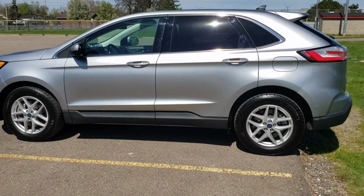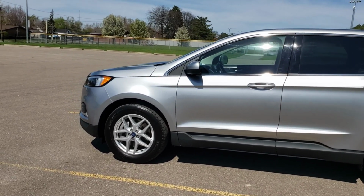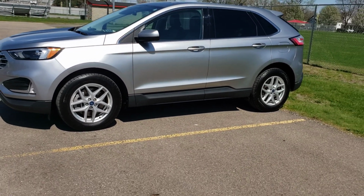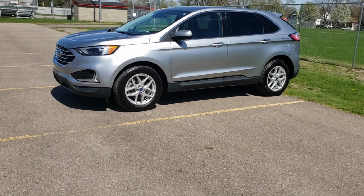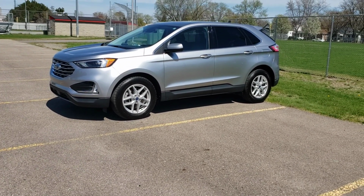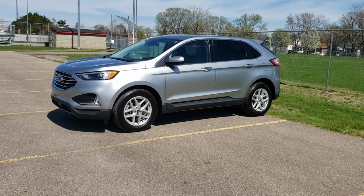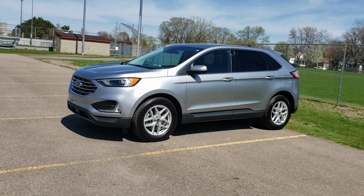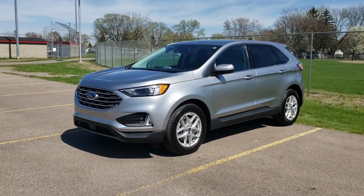Now, just gonna do a quick walk around. It's a comfortable car, very comfortable. And honestly, if someone's buying an SEL trim with the four-cylinder, they're not really looking for speed. They're looking for something that'll get them that long-range cruising distance with great fuel economy.